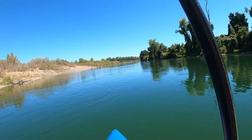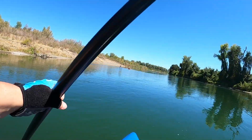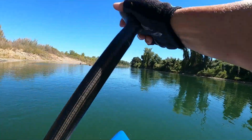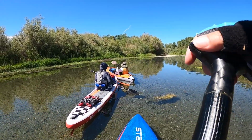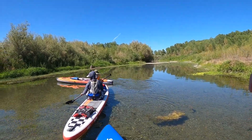Okay, I've gone about 11 miles and there's an island up ahead we're gonna scope out for our campsite. We're desperate. We're like, there's a tree. Can we fit three tents? What do you think? Three tents in there?